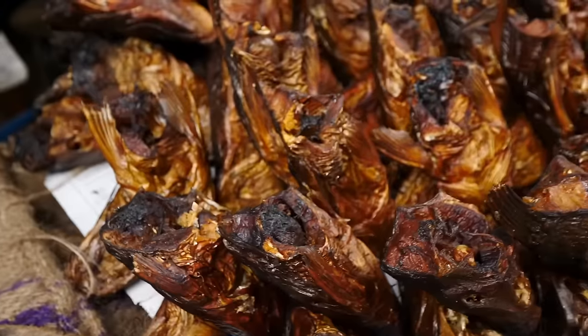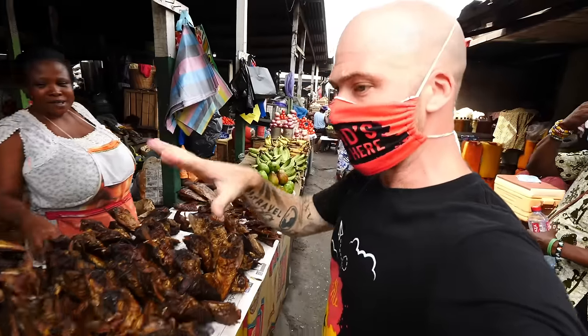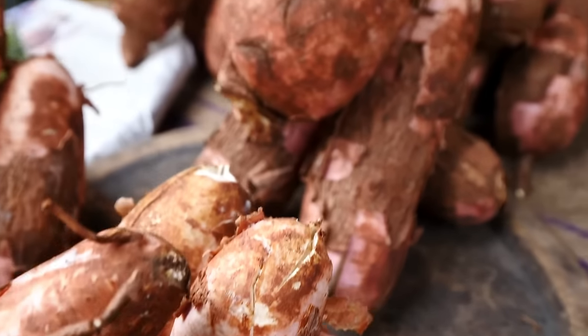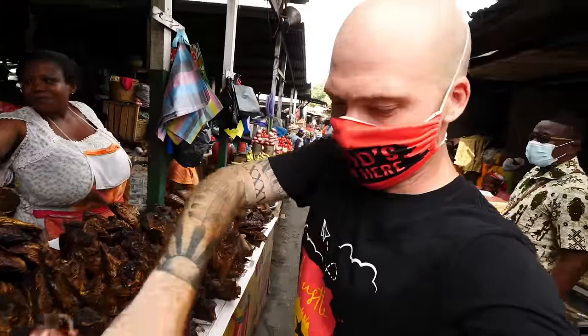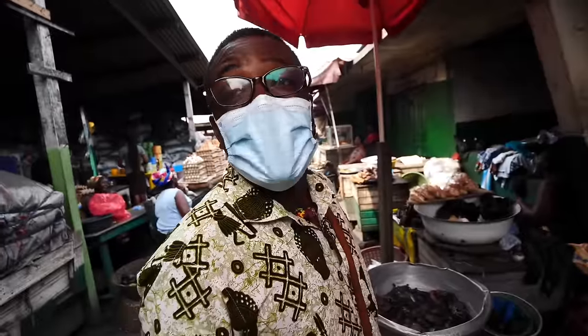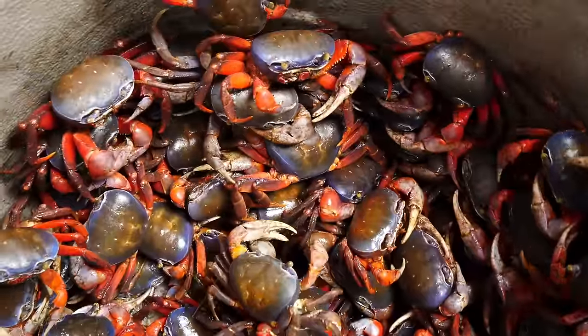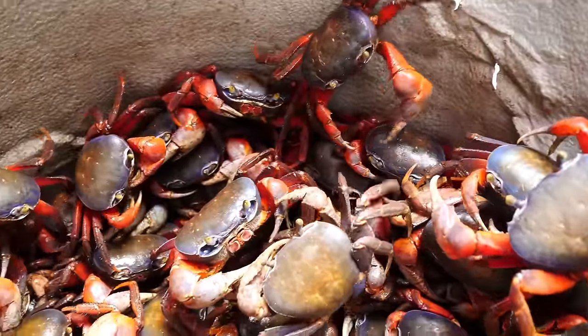This one is river fish. This one is called hiniba. So, smoked fish, and over here we have cassava. Cassava. This is huge. It smells good. This is crab. Some will use it for apeprensan. It's one of the delicacies of our food that we do here. It's actually a ceremonial food. These big ones are boiled and then eaten with kenke and pepper.